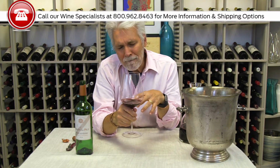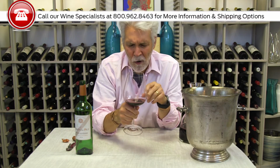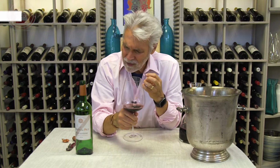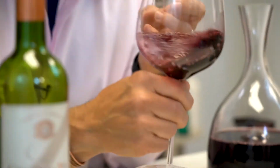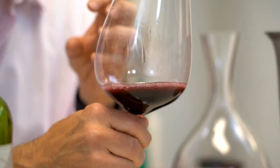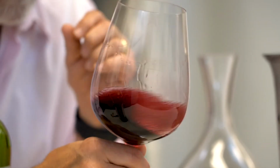Really nice, tasty. On the medium to light bodied side for Bordeaux, but nice flavors. You get a lot of those nice savory notes I talked about, that coffee bean, those pencil shavings, and those berry notes come through too, like some black currant, black cherry.